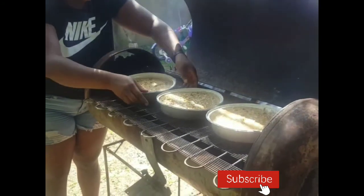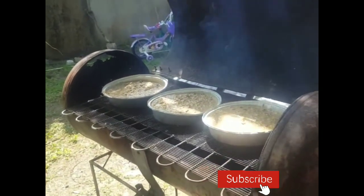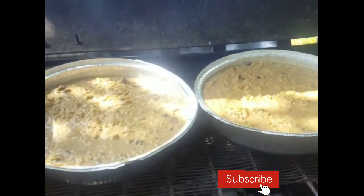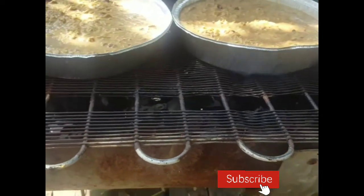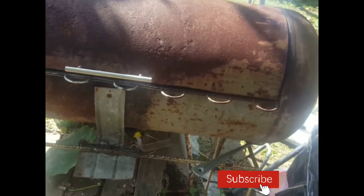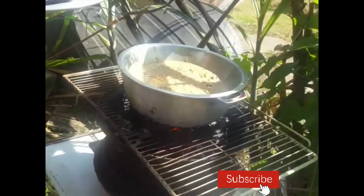And that's three, guys. All right, so three puddings. So I'm going to cover this down and make them steam. When the rest of the coal catches, like I said before, then I put some of the caught coal on top. Alright, meantime, mommy over here is steaming hers.